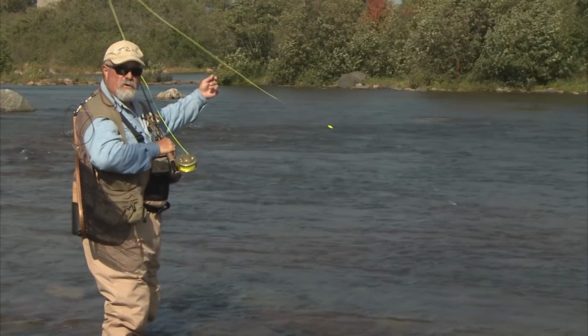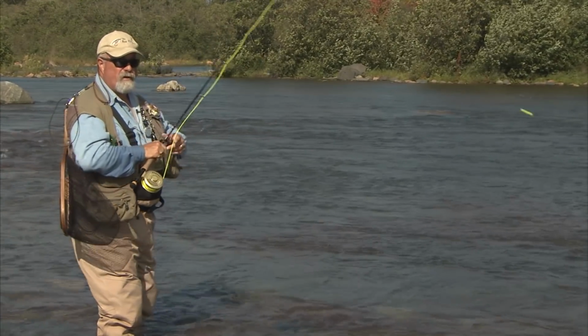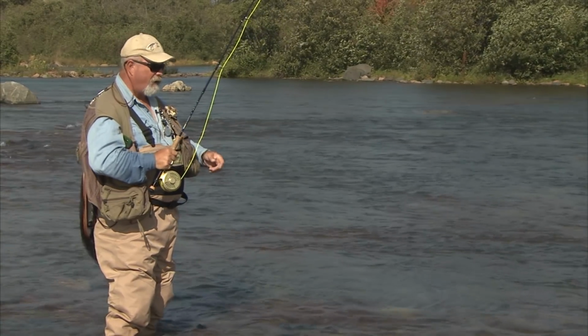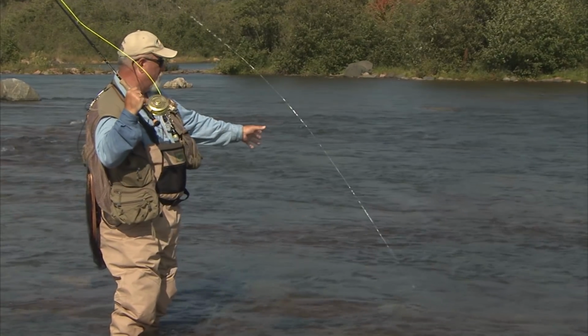That was just a huge pink salmon. I couldn't believe it. Generally, a pink salmon, a big one will run about 5 pounds. I think I probably had an 8-pounder on there, so I hope I get another one like that. That was incredible. Wasn't expecting that at all.